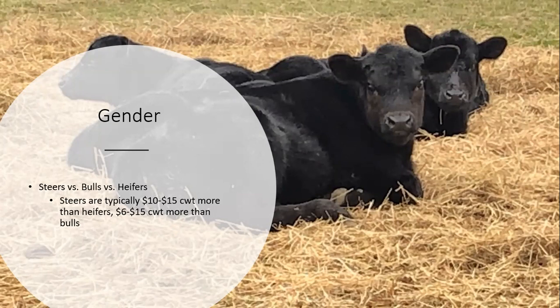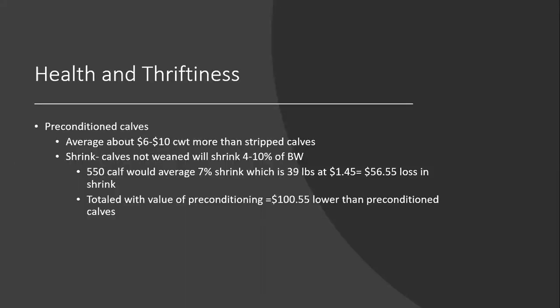Now, obviously, we can't control whether we're getting bulls or heifers coming out of those cows if we're in a commercial situation. So we have to take what we get. Right now, if you haven't sold a whole lot of calves, you're thinking, I hope all my cows have bull calves that I can steer, that way I can achieve $10 to $15 more a hundredweight on those calves. But sometimes that just isn't the case. Sometimes you may end up with more heifers than bull calves, and that's simply beyond our control.